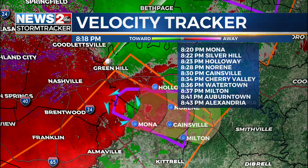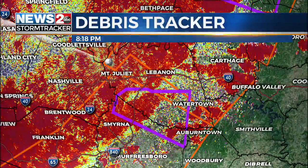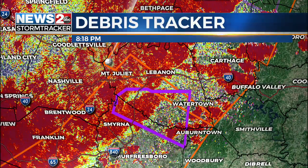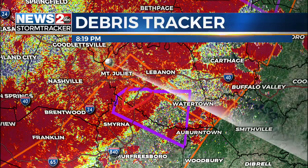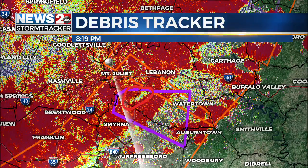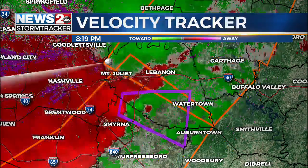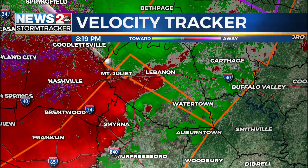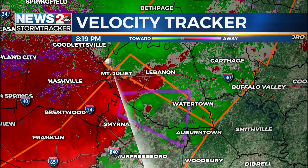Thought we would check that debris signature one more time if I could pull that up and see if anything pops up. It's a little north of there, and I can't guarantee. Sometimes these debris signatures are not totally clear. We see a little bit of what we call low correlation coefficient, or the particles are not correlating, meaning they're different sizes. That's not too far from where our velocity couplet is, but I can't guarantee you that's a solid debris signature. It doesn't look like your 100% guaranteed debris signature, so we're not going to definitely guarantee that right now.